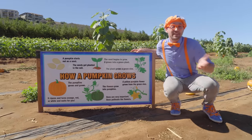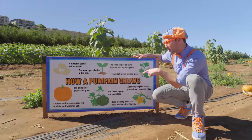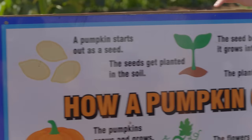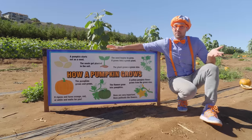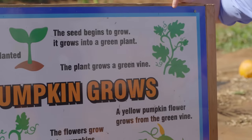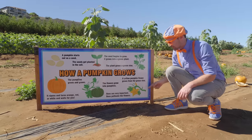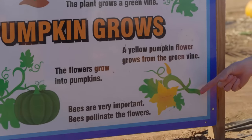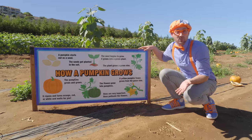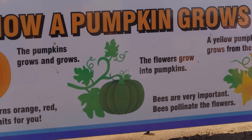Woo-hoo! Have you ever been curious about how a pumpkin grows? Hey, let me tell you. This sign says how a pumpkin grows. All right. It first starts as a seed, and then the seed gets planted in the soil. You put a lot of sun and a lot of water on it, and then it grows into a green vine. Wow! And after the green vine grows a little bit, a yellow flower appears. Yeah, and then bees fly all around it, land on it, and go around, and then it gets pollinated. And check it out! Yeah, a green pumpkin appears.